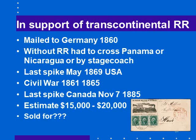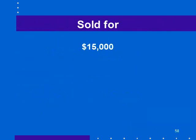The Civil War was 1861 to 65, and I think that delayed the completion of the railroad. Last spike in Canada, 1885. It was delayed for other reasons. But the thought was that this cover would sell for between $15,000 and $20,000, and it went for $15,000.